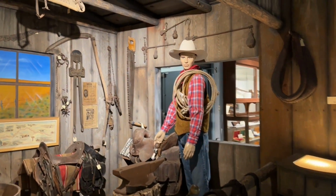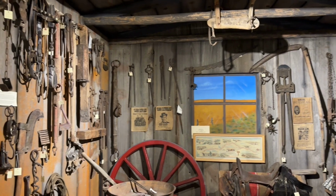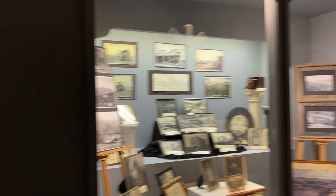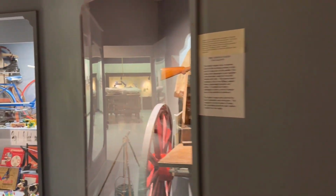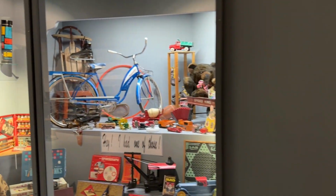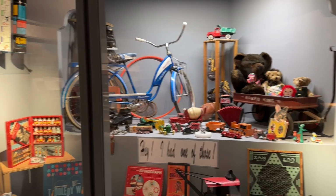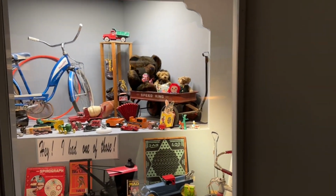The blacksmith shop. And some of the tools of the trade. Old school photos, chuck wagon, some more recent things. Anyway, this museum has a lot. It talks about the whole history of the region.